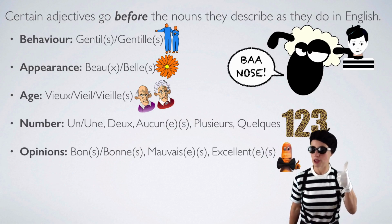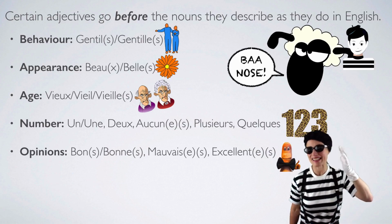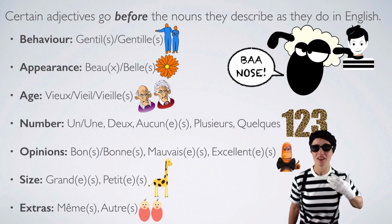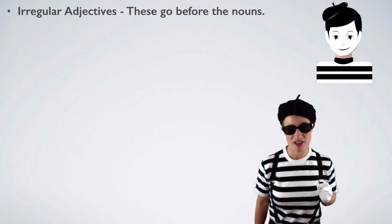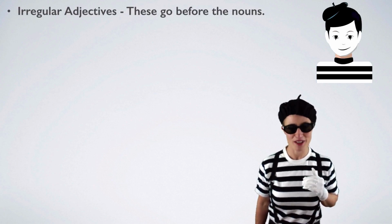Opinions, bon, bonne, mauvais, mauvaise, excellent, excellente. Size, grand, grande, petit, petite. And the extras, the miscellaneous ones, même, same, autre, other. And then we have some irregular adjectives that just do their own thing. These ones go before the nouns they modify.